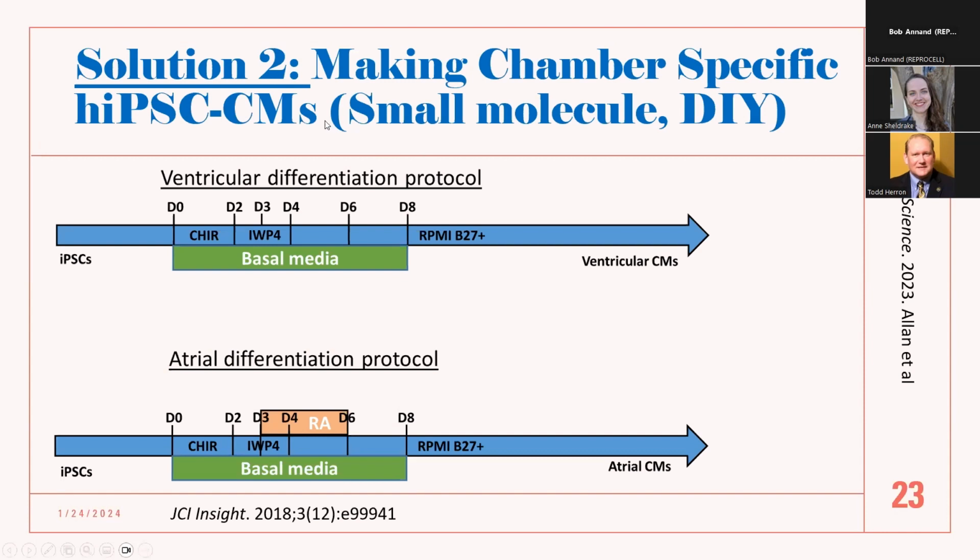The next solution that we've worked on to make cardiotoxicity testing more representative of the in vivo condition is to differentiate stem cells to become chamber-specific cells using small molecules. To do this, we utilize a protocol that was published in 2018 in JCI Insight, and that we've recently also reproduced in a publication in iScience in 2023. And this protocol is very simple.